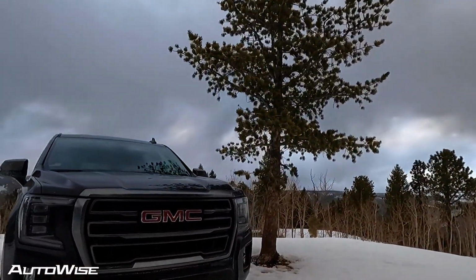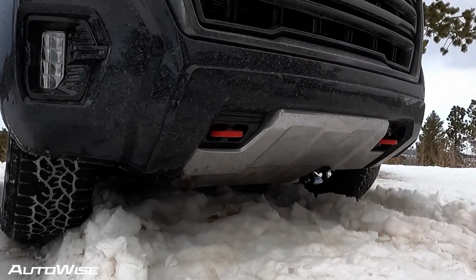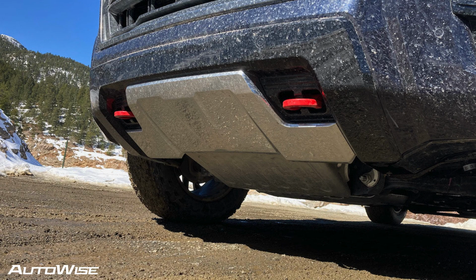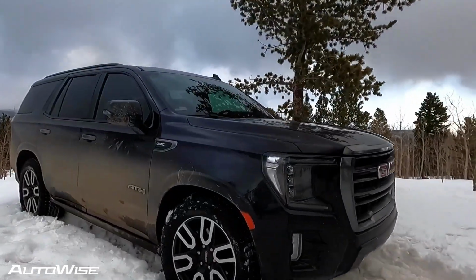First, from the outside, the most distinctive feature we've got here is the tucked chin and the skid plate tucked in underneath there, the red tow hooks. The AT4 is not available with the diesel engine like the Denali is, partially because that tucked chin kind of takes away some of the engine compartment that the diesel needs. So more engineering required.